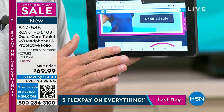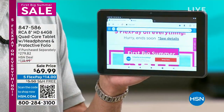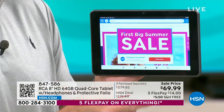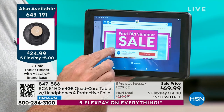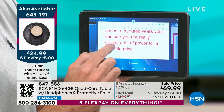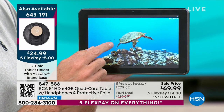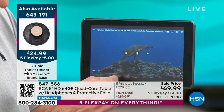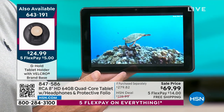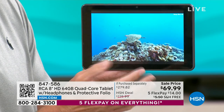There are some real upgrades in this tablet. When you look at that price, the first thing you're going to think is, okay, it's not going to be a quad-core processor, it's not going to be that fast. This is a full-on quad-core processor. It is a high-definition in-plane switching screen. I have video playing, I have HSN.com playing, and I'm working on a document on one of my other screens. All of these things going on at one time, and I just hop right into something and it's there.